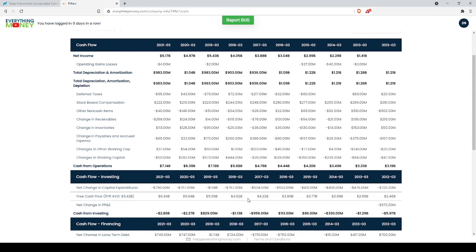That's really good to see. And as we can see, it's been increasing over and over. We only had a small drop over the 2020 quarters of about $500 million, but they recovered that quickly. And if we go back 10 years, we can see that they've been steadily increasing their cash flow over time. That's very good to see.